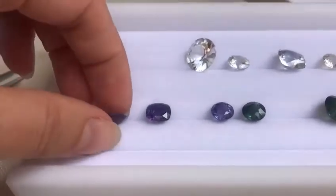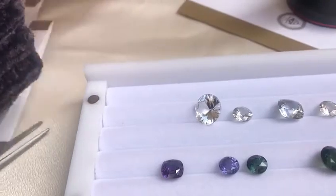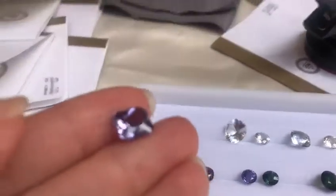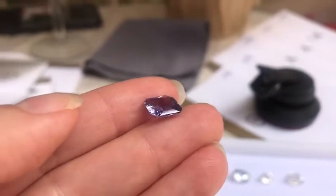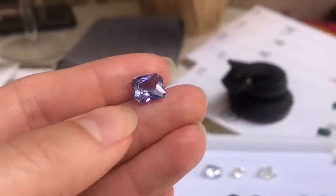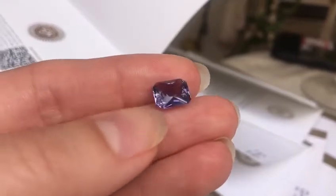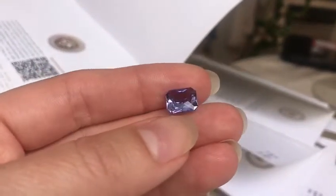And the last of the color change here will be a very interesting stone. It's only 2.98 carats. It's a radiant octagonal stone. Now GIA is calling it a modified brilliant cut. It's a cutting style and the shape is octagonal. Look at that stone. It's a 2.98 carats. It's 9 millimeter in length, 8 millimeter in width.